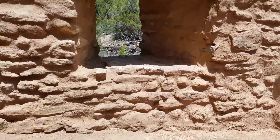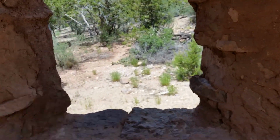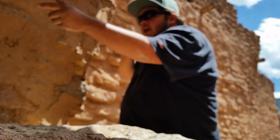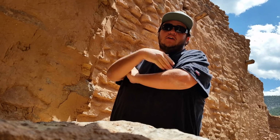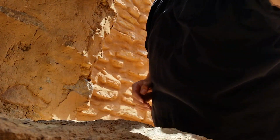You notice how the windows are kind of like a V shape. That's for defensive purposes. New Mexico back then was always at war, always being attacked. And so when they built this, like they said, they had defense in mind. So you'd be in here with either arrows or a gun, or like a musket. And you could have plenty of room right here. Whereas with the narrow slit right here, it was harder for whoever was attacking to hit you. It's neat how they had it. This is old medieval stuff right here. It's just spectacular.